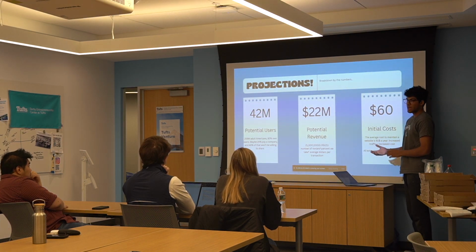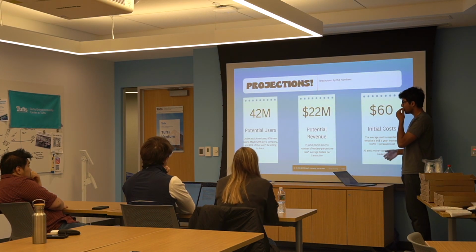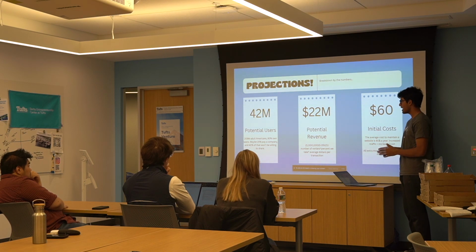So these are the projections we have for something of this sort. Number one, potential users. There are 209 million adults in America. From various statistics, we found that 80% of them own a lawn, and about 60% of them live in areas with a lot of snow.